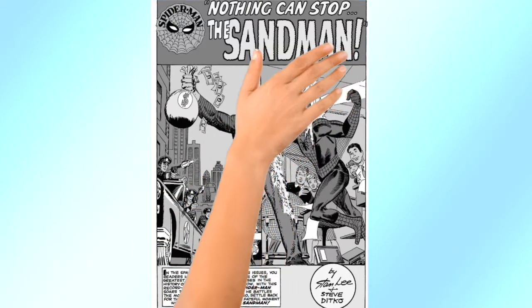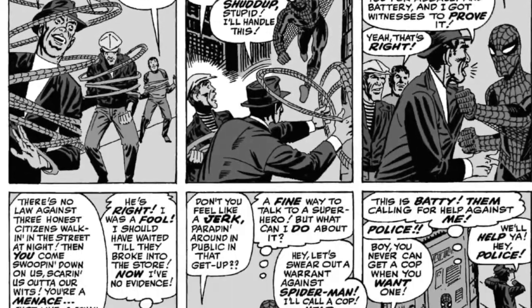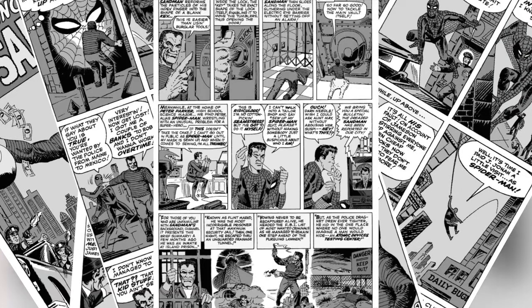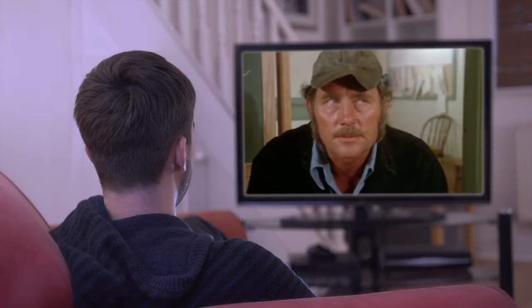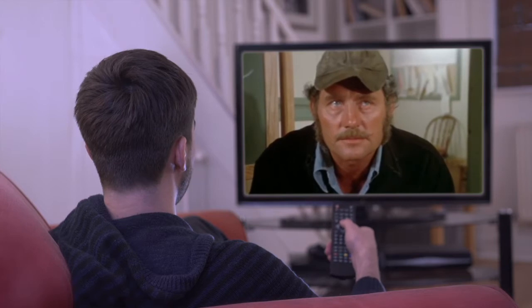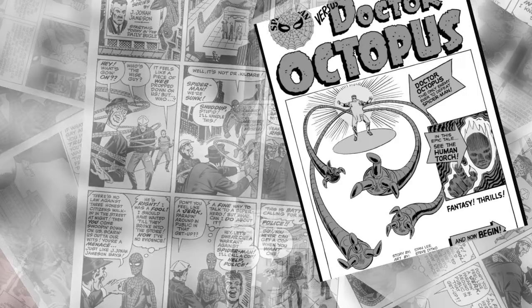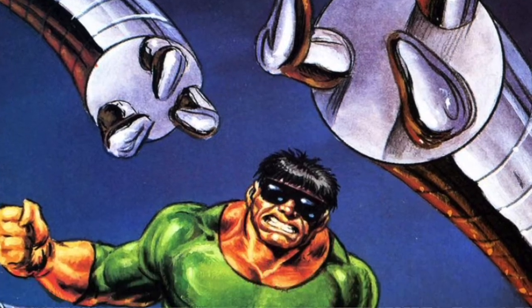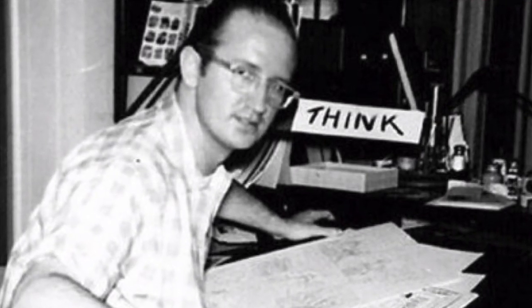He pushed the page aside and under it, the original pencils and inks to page 2 of the same book. Then, page 3, 4, 5. It was the original pencils for the entire issue. The whole damn thing. But there was more. Underneath the pages to issue 4 of The Amazing Spider-Man, every page to issue number 3. It was the first to feature another major villain, the one and only Dr. Octopus. Every page, all Steve Ditko originals.